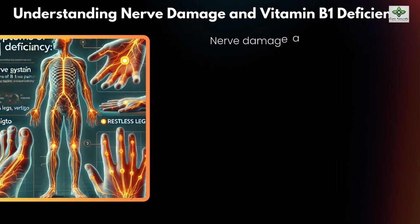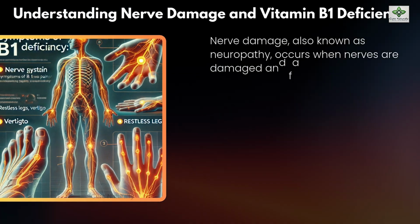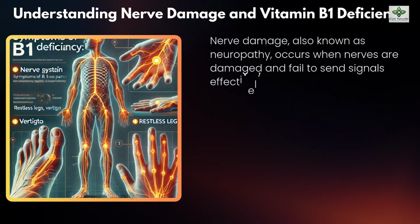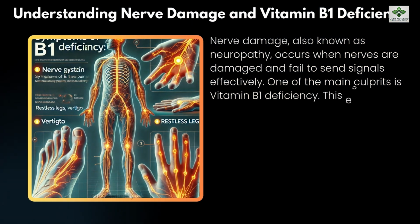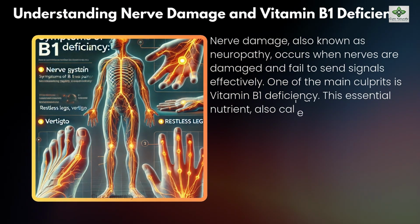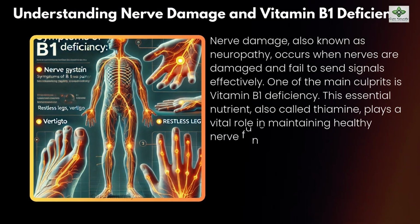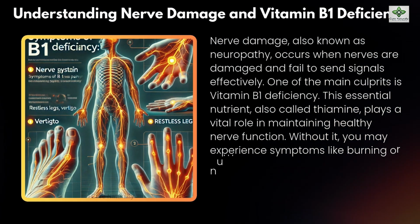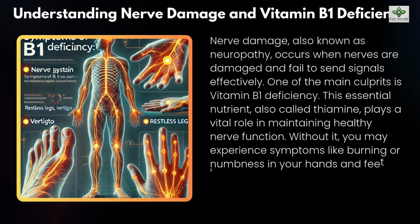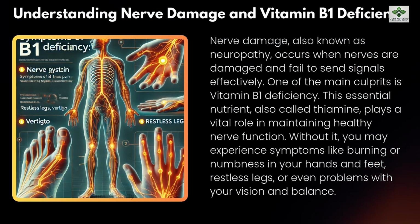Understanding nerve damage and vitamin B1 deficiency. Nerve damage, also known as neuropathy, occurs when nerves are damaged and fail to send signals effectively. One of the main culprits is vitamin B1 deficiency. This essential nutrient, also called thiamine, plays a vital role in maintaining healthy nerve function. Without it, you may experience symptoms like burning or numbness in your hands and feet, restless legs, or even problems with your vision and balance.